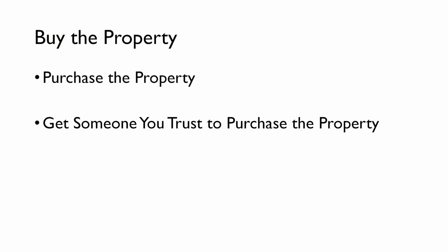Well, you've got a property you care about, and you purchase it. Or you get somebody you trust to purchase the property. That somebody who you trust to purchase the property often can be the government. This is actually a strategy that can work in New York City. You can, in fact, convince the appropriate government agency to take possession of property for preservation purposes. It's hard, it's an extraordinarily long and complicated process, and it leaves you still having to negotiate what happens to the property in the future.